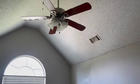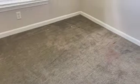Okay, bedroom number two. Again, this carpet and the walls need repainting. Carpet is, I would recommend replacing. It has stains all throughout. Blinds appear to be okay.